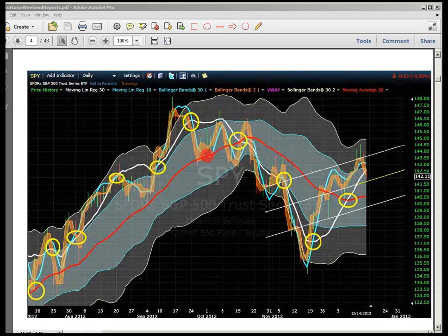Now, I say expecting, but the better way to phrase that is not surprised if that happens. And that's what it's supposed to do. Now, this time it just gets to the edge of the river. The ribbon never leaves the river, and the 10 never leaves the river, and now the 30 re-enters the river, and now it comes down and doesn't just test the 30, the Bollinger Band mean, but penetrates all the way to the downside of the river.